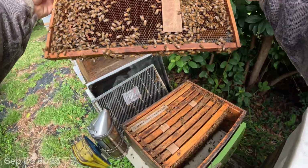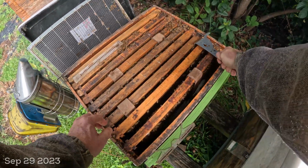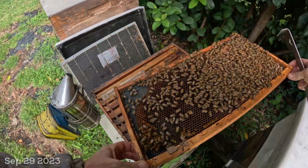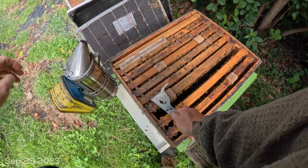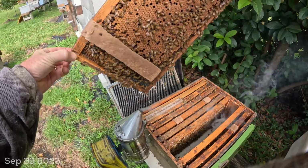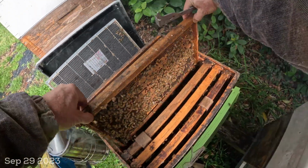Brood. Well, they're going to explode with that frame, and that was on the edge, so let's go in the middle. They might be just fine. Might just be a little bit behind the other one. Two frames of brood, eggs. Wow, it's all brood. Three frames of brood. Four frames of brood. Yeah, this hive's fine.